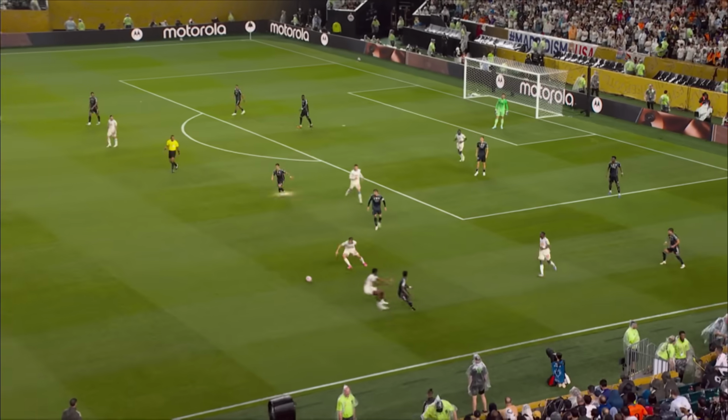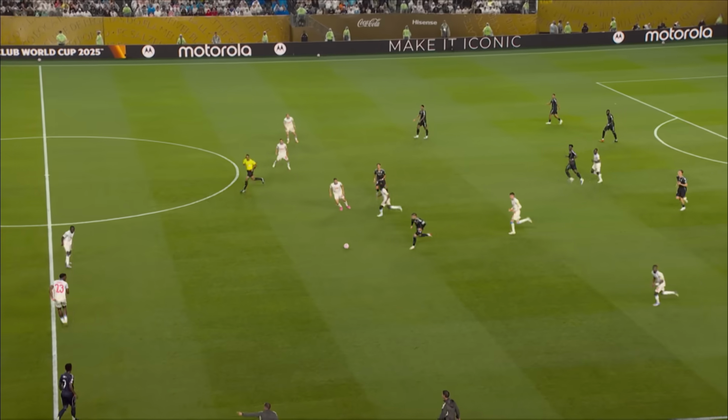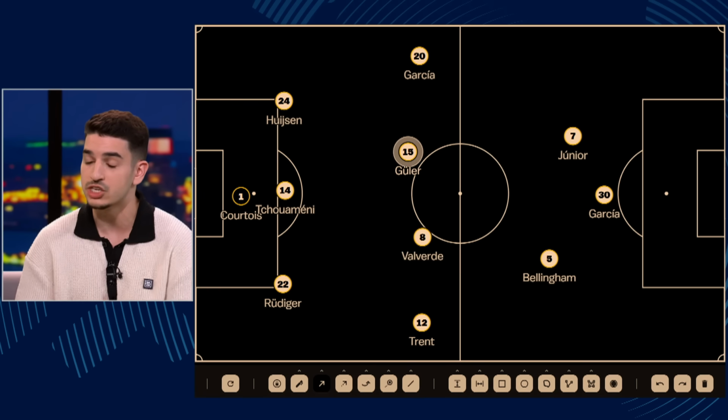So Arda Güler, it remains to be seen with the physical side to the game, because I definitely agree. There was a bit of a problem there. I do think Salzburg kind of exposed him at times. But if you can surround him with the right kind of profiles, athletes, physical figures, I think Arda's benefit on the ball will be huge for Real Madrid.